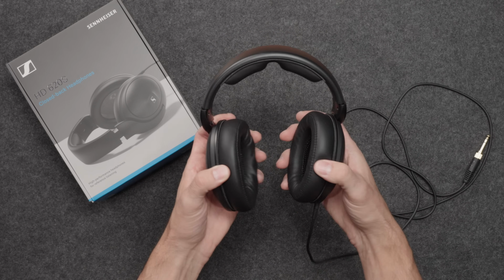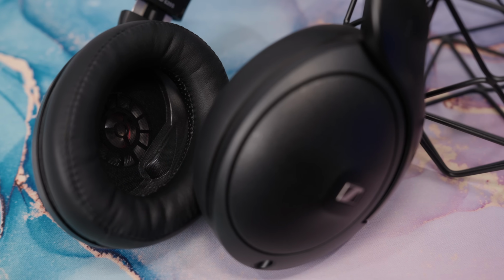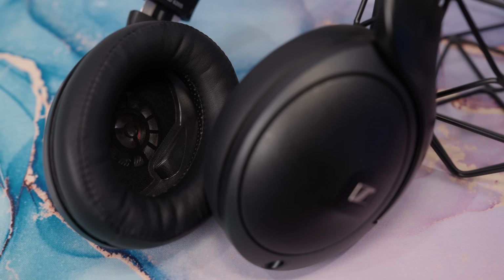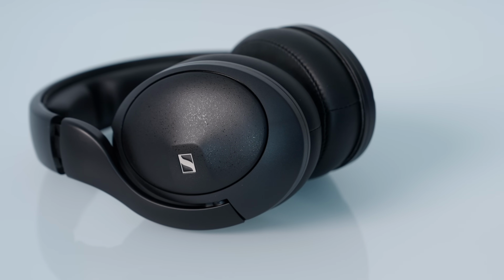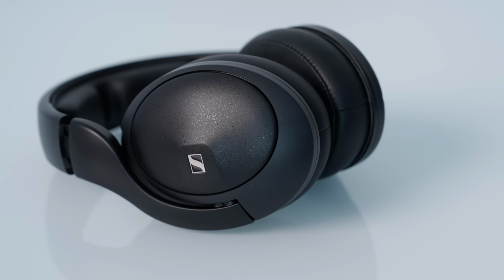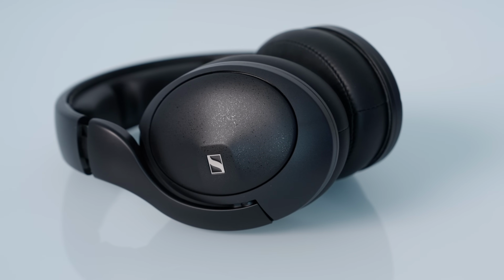The passive noise isolation is also the best of all models discussed in this entire video, reducing environmental noise and retaining what you listen to better than any other model I've tried. The 620S also has one of the most spacious sounds, almost like they're trying to mimic some of the wideness of the 800S, which is a much more expensive open back but in a closed back form.